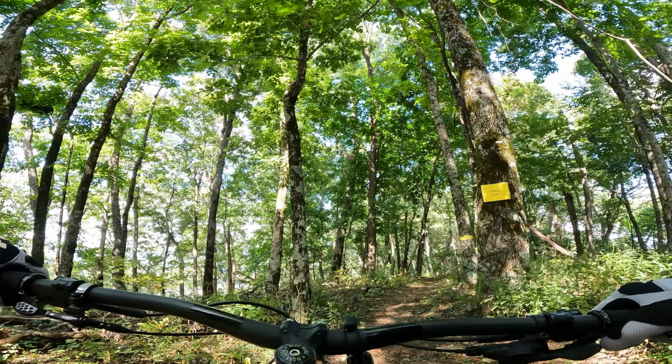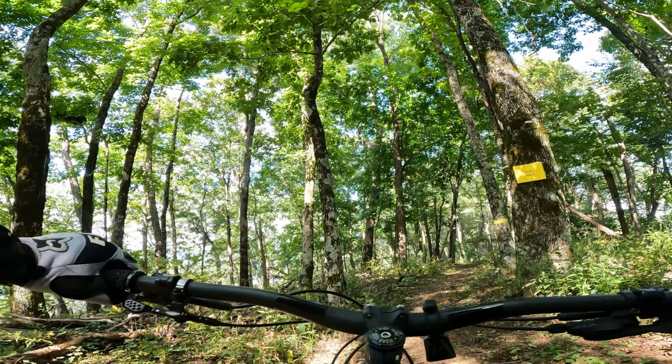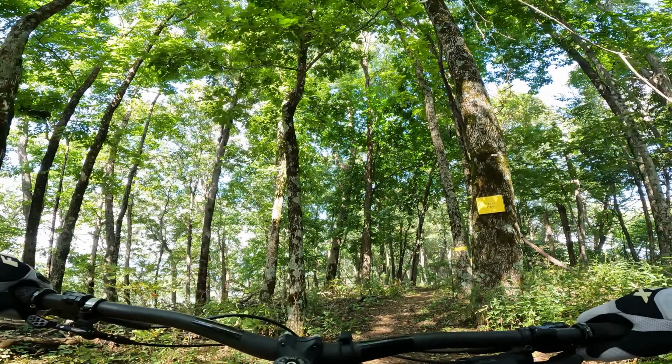Heck yeah. All right, this is the start of stage 6, which is actually a little bit of an out and back spur right in the very beginning. And then we're gonna take a right and go back down to the south end parking lot off of Rock Creek Road. There's a pretty sketchy rock garden in the beginning. I had to walk up it. I don't know how it's gonna be going down, but I'm gonna time myself again on this one just to see how I would have done in this race.